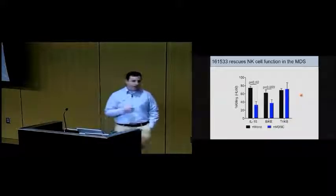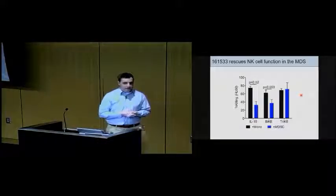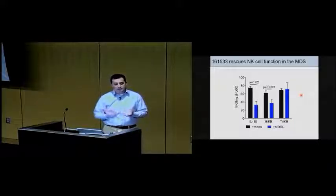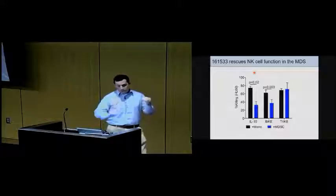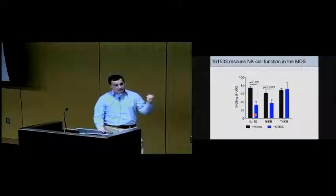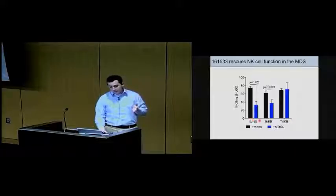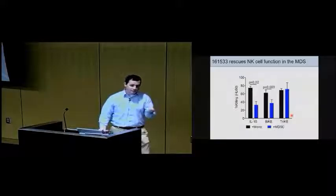So one of the issues with MDS is that the myeloid-derived suppressor cells within the environment really drive down NK cell functionality. And that's reflected when we take the NK cells out of the patient and do functional assays, we see a very strong decrease in functionality. So DFAF generated a co-culture assay in which, in black, we have the controls, which is only NK cells alone, and in blue we have the NK cells plus myeloid-derived suppressor cells, MDSCs, with just IL-15, BiKE, or TriKE. And the interesting thing about MDSCs is that they express CD33.